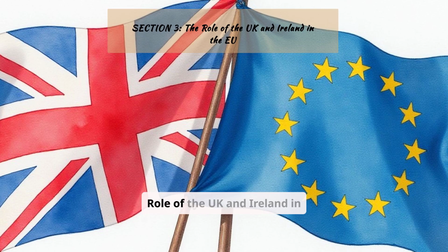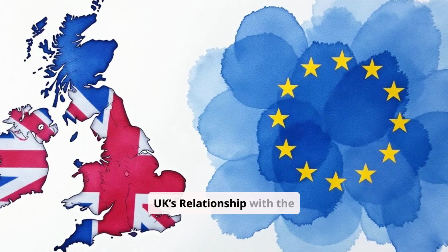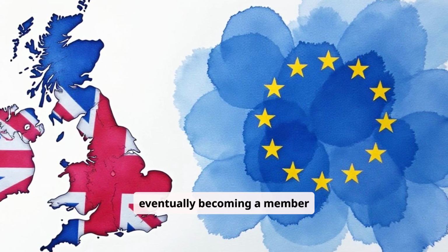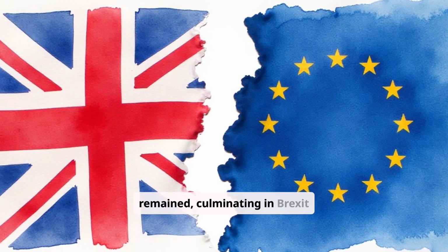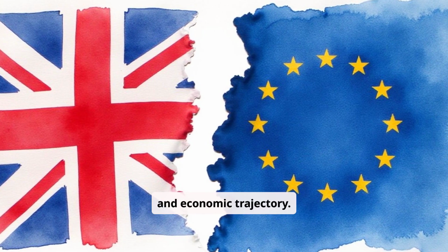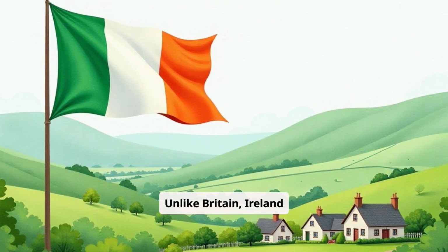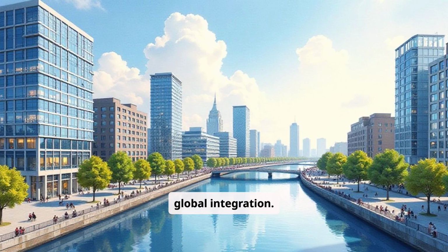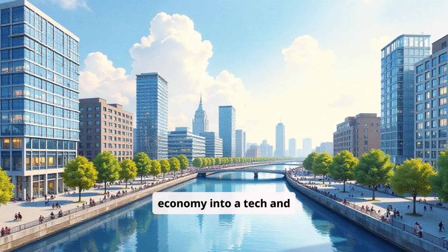Section 3: The role of the UK and Ireland in the EU. The UK's relationship with the EU: Britain hesitated to join the EEC, eventually becoming a member in 1973. Skepticism remained, culminating in Brexit in 2016, which significantly altered its political and economic trajectory. Ireland's integration: unlike Britain, Ireland embraced the EU, benefiting from economic support and global integration. Its membership transformed the country from an agrarian economy into a tech and finance hub.